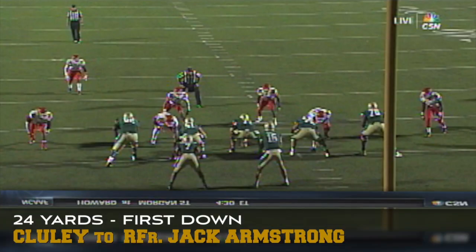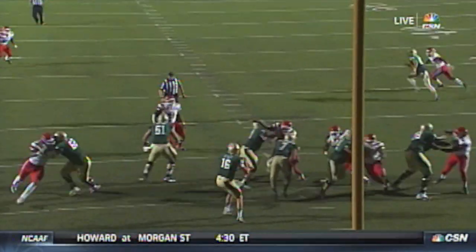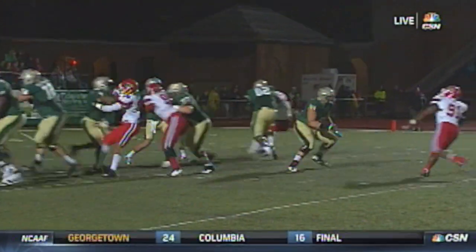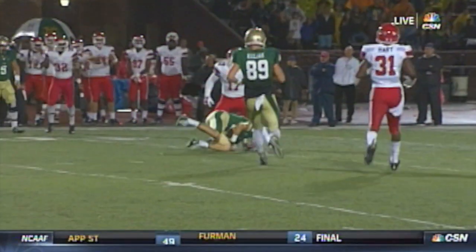Kaskin is to the near side in a wideout roll. Quarterback Cluely, four wideouts in the game. Back to pass, in the pocket, throwing it left side, on the run, reaching out. Great catch by Armstrong at the 39-yard line. What a grab by Jack Armstrong, the redshirt freshman from Morgantown.